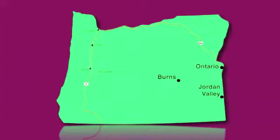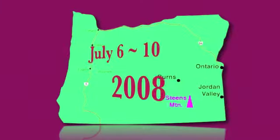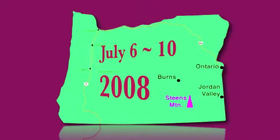A good excuse to go adventuring in this country is driving to the top of Steens Mountain. These Steens Mountains are the ones that you see off to the west as you drive from Winnemucca to Jordan Valley. Getting to the top of Steens Mountain itself can be rather difficult because of snow. For that reason, I decided to go in July of the year 2008.